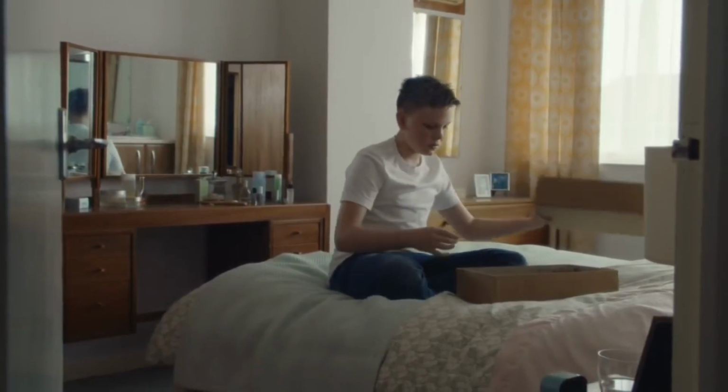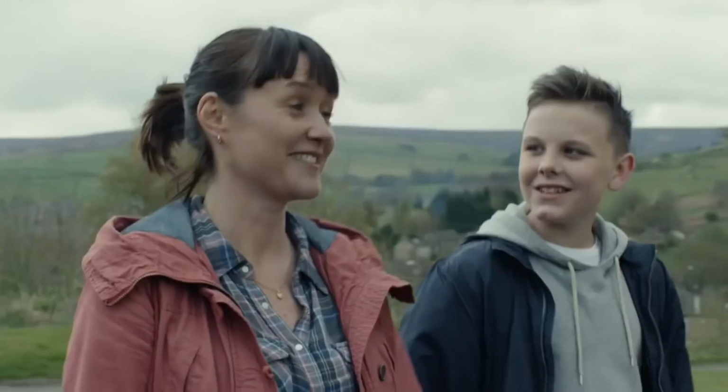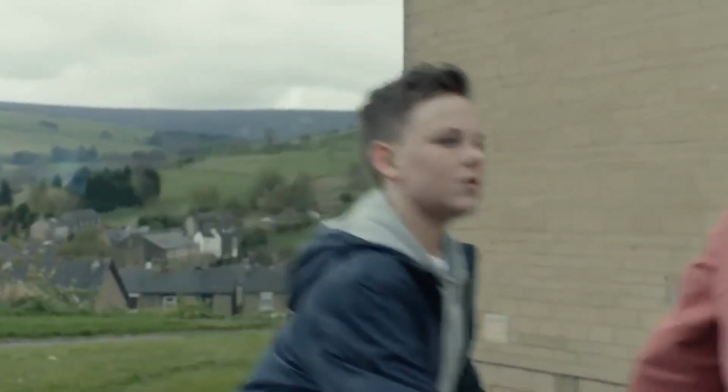McDonald's exploiting grief. A UK McDonald's ad featured a boy learning about his deceased father from his mother, discovering that they both loved Filet-O-Fish sandwiches. The ad was criticized for exploiting child bereavement to sell fast food.